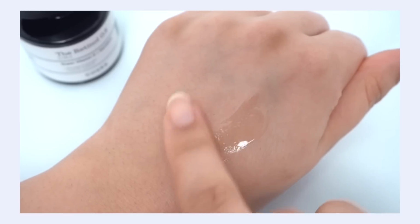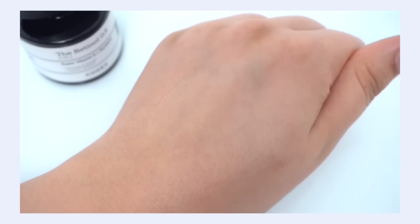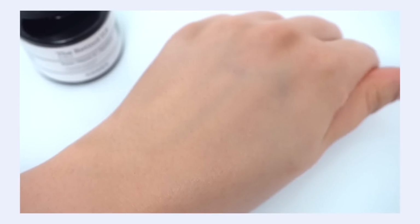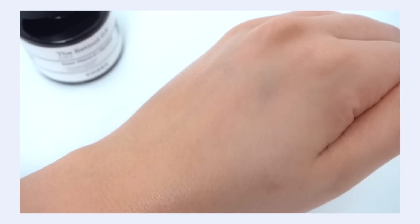So if you want a higher percentage retinol, this is a great one to start off with if you've used retinol in the past, or if you like retinol with a little bit more of a moisturizing kind of feel to it than your traditional gel or cream types of treatments. This is a nice one to add into your routine.